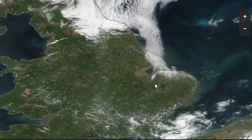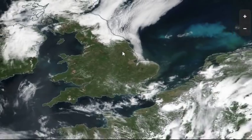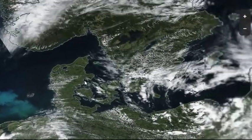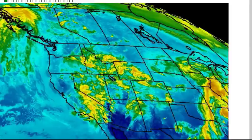The UK, England, they're back there in that high pressure area. Some northerly flow. It's kind of dry, and that gives them some fine weather in that region. Very dry and mild, and pretty much the same thing over Scandinavia. All right, back to the U.S.